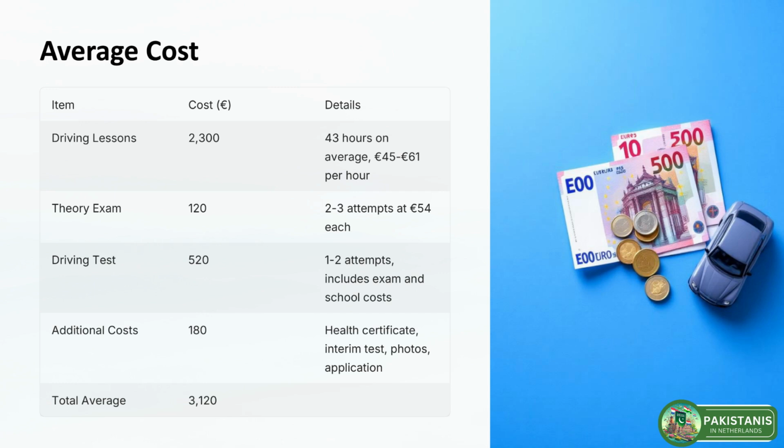Health certificate. This costs €44.50 and confirms you're medically fit to drive. Interim test, optional. A mock exam to help you practice the real test, costing around €180. Photos and application fees, adding another €50 to €100 depending on your municipality.